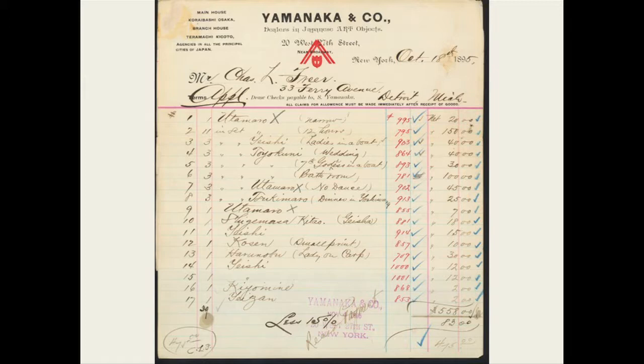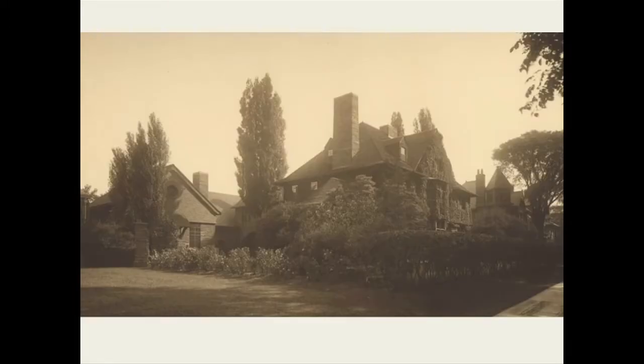Here you see an invoice for Freer's acquisitions of Japanese prints from the dealer Yamanaka in 1895, early on in his collecting history. But as a prosperous young businessman in Detroit, Freer's collecting started out very closely connected to his domestic activities. He built himself this house on Ferry Street, right close to the Detroit Institute of Art, between the years 1890 and 1892, just as he was merging one business into another.